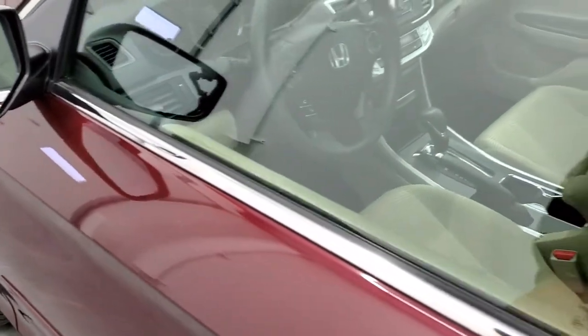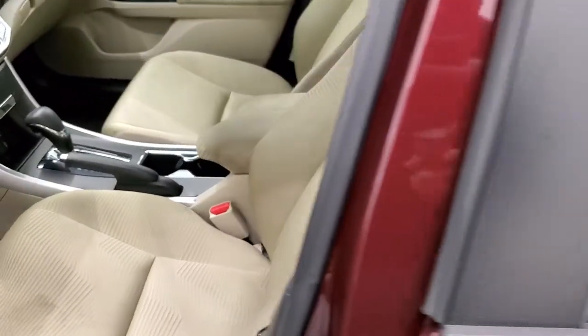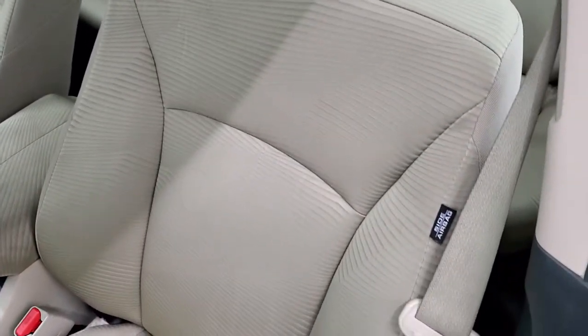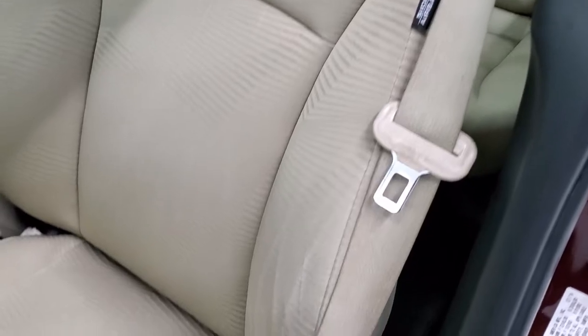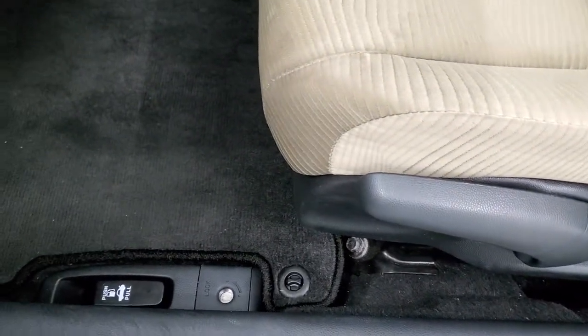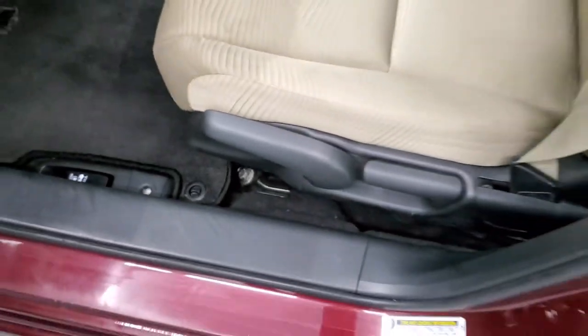Do get power mirrors. Inside, the LX package gives you the tan cloth interior. There are no rips, there are no tears on the seats. They are in nice shape. Factory floor mats throughout. We're gonna take a quick look at the trunk.